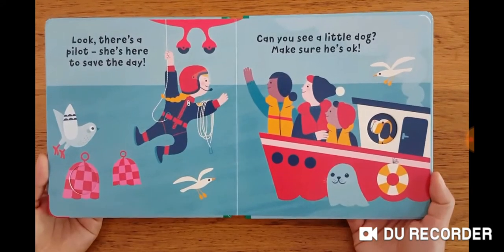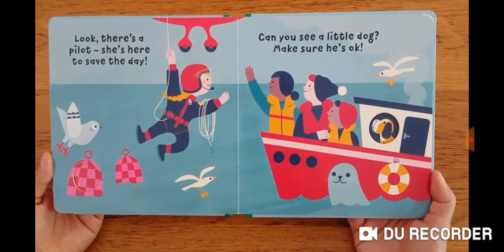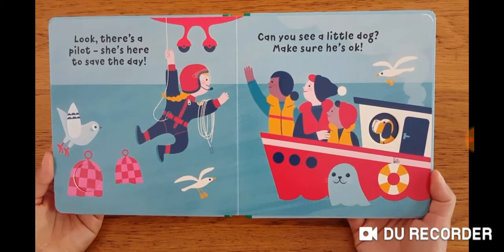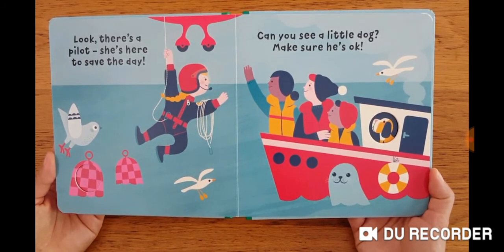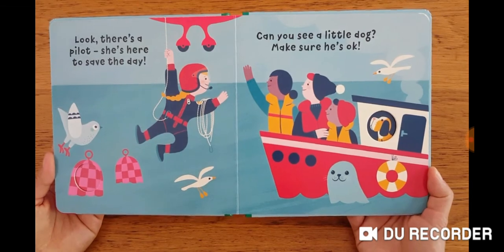Look, there is a pilot. She is here to save the day. Can you see a little dog? Make sure he's okay. Look, you can see the dog through the window, right next to people there. And there are birds all around.